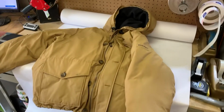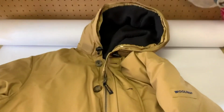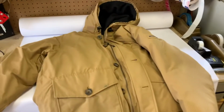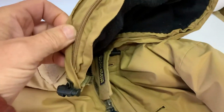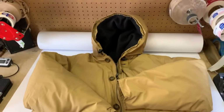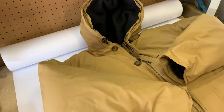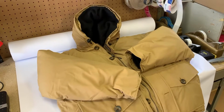This is a Woolrich winter parka. I bought this last fall and it didn't sell over the winter. Had plenty of lookers and watchers and questions. Matter of fact, one of the questions was about something I didn't know about, but apparently these also came with a fake fur ruff that zips in to the edge of the hood here. But even low ball offers weren't high enough, and today, out of the blue, it sold for full price. Not that it's a huge price, but it did sell for 60 bucks.